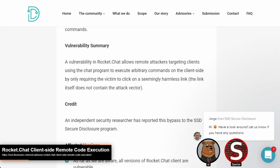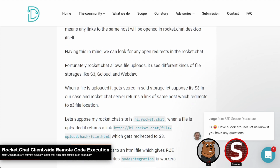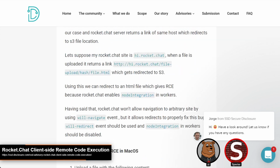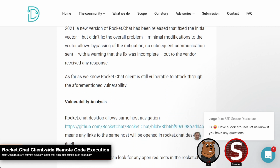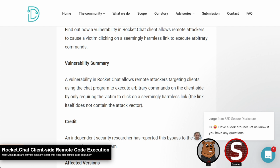First thing I'll say before we cover this issue, even though this was disclosed publicly on December 21st, as far as we know, this is an issue that still affects RocketChat clients on the latest version. The vulnerability was reported back in September, with RocketChat being quick initially to respond and patch the issue with a fix shipping in October 2021. But then SSD, the researcher, found a bypass because it seemed the fix was somewhat flimsy. They reported the bypass and a warning that the fix was incomplete, and then they basically got radio silence. So as far as they're aware, this still works on the latest RocketChat clients. So even though this is a bit of an older report, it's still very much relevant.